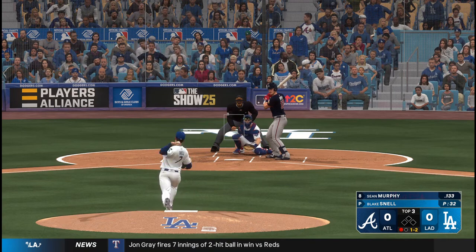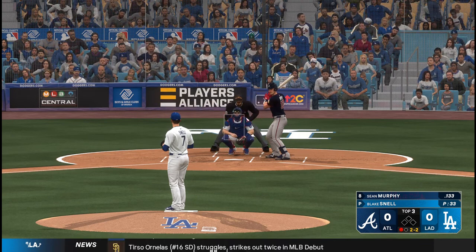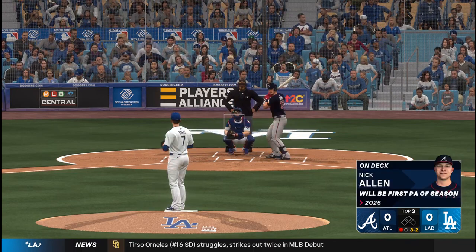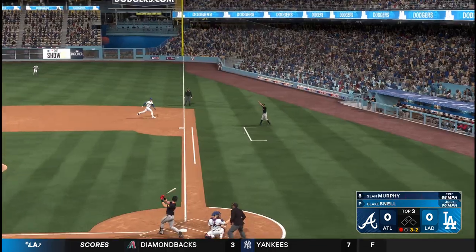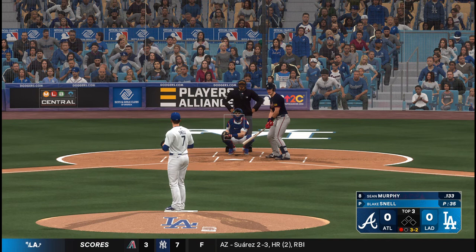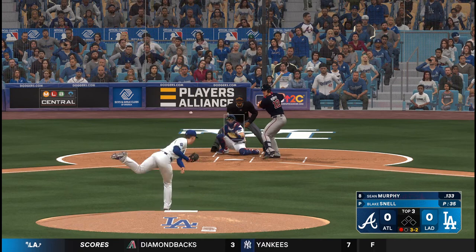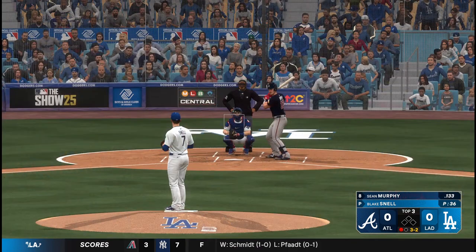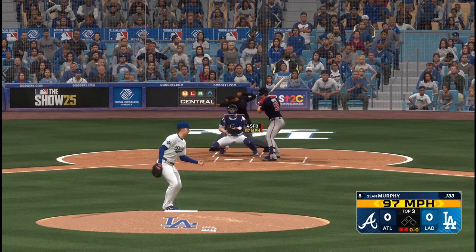One down, bases empty. That one not close. Ball 2. Top of the third, no score. That misses the zone. 3-2 now. Battling here as he fouls it away. Fouled off again, and it remains 3-2. Goes down looking.